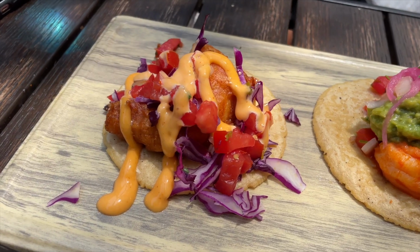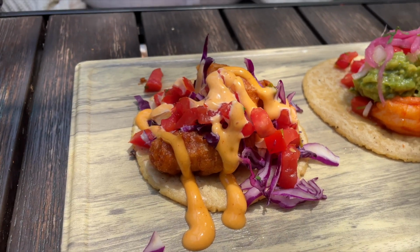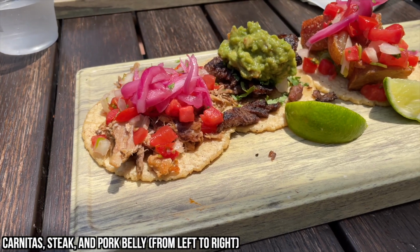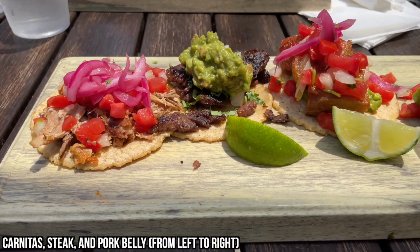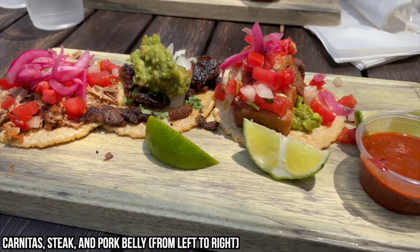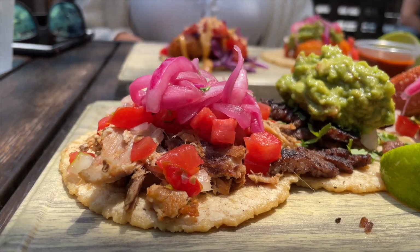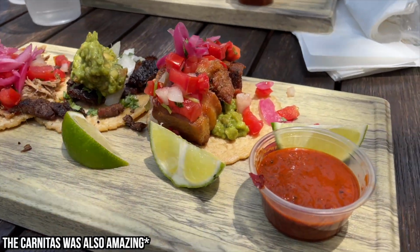The sauce on the fish taco made the flavor of this one stand out, but it was very messy, so definitely be careful. The steak taco wasn't super tender, but it was also seasoned really well, so it packed a lot of flavor. The pork belly taco was surprisingly crispy, but huge, so the pieces were really hard to eat. This place also had the juiciest limes that I've ever seen.